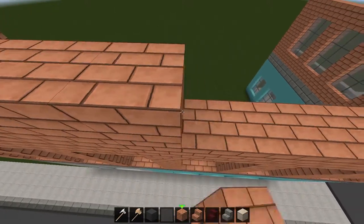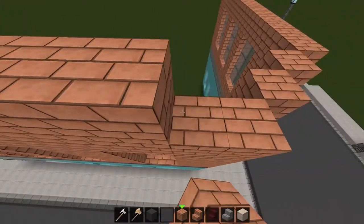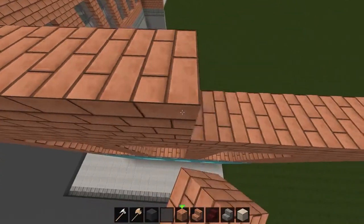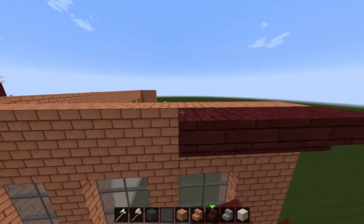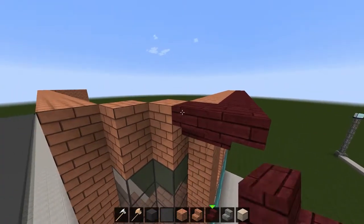And the lip's going to actually stick out from this. It's not going to be in line with it, so we are going to get a little bit of a height detail, or a little bit of a width detail here. So we do this, and then we're just going to do this all the way across. We'll see how this looks after we get it done.